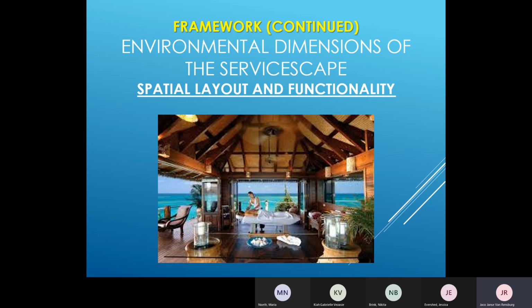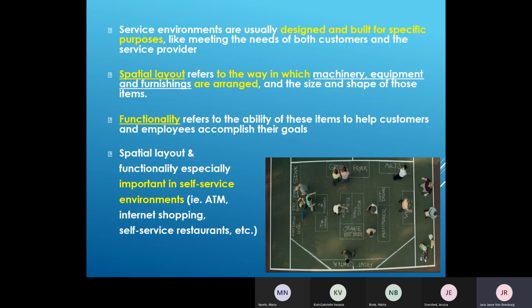The spatial layout and the functionality of the specific venue is also important. Imagine receiving a massage in an environment like that. You immediately feel relaxed. I mean, your masseuse doesn't even have to tell you to relax. You're relaxed already. If that was a dodgy environment where there was no natural light, a small, darker room, the experience would have been different. But let's delve into the specific components of spatial layout as well as functionality.